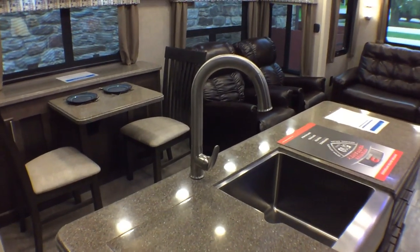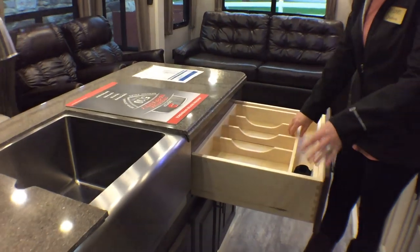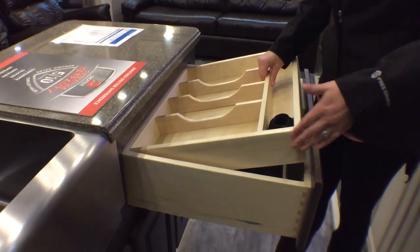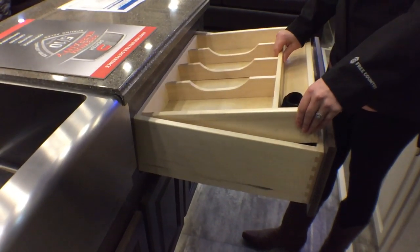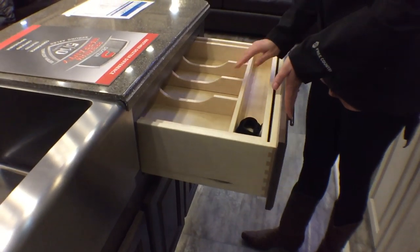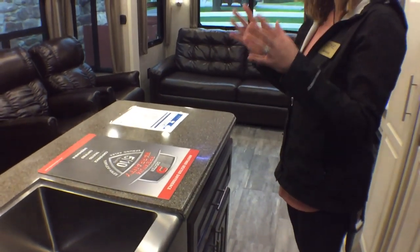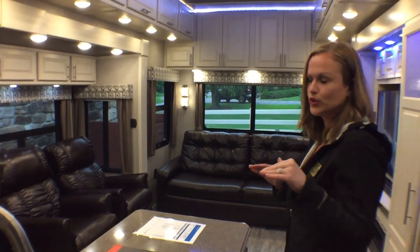Coming through, we've got all of your silverware drawer storage below in the island. Every one of our drawers is going to be dovetailed on all four corners, all complete hardwood cabinetry. This is all handcrafted for us by our vendor. They're all Amish crafted. Door fronts and drawers will come in finished. We'll actually build the shelves of the cabinets ourselves. All of those are going to be complete solid hardwood.